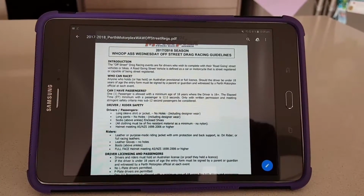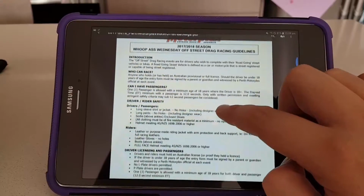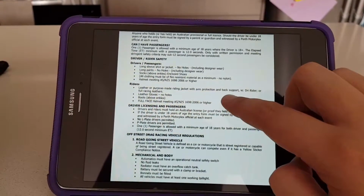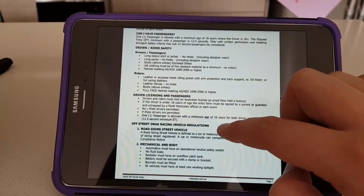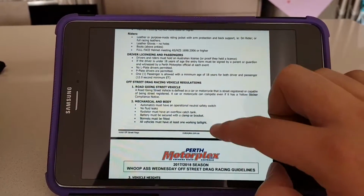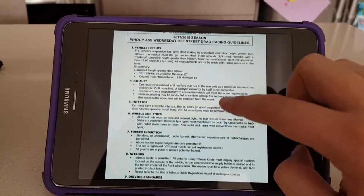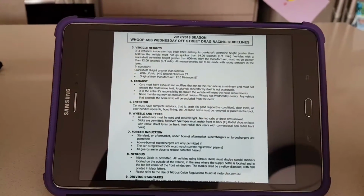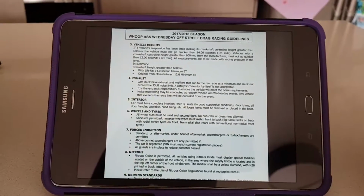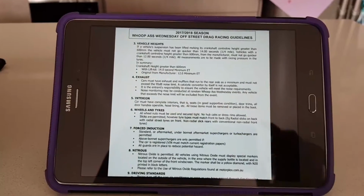Now what you'll find is that each place has their own sort of rules and regulations. What sort of clothing do you have to wear? What do the passengers have to wear? Do you have to wear a helmet? What sort of exhaust modifications are allowed? It's not allowed to exceed a certain amount of decibels and things like that. If your car runs quicker than a certain time, you might be required to be running a roll cage, or may not be allowed to have passengers and things like that.